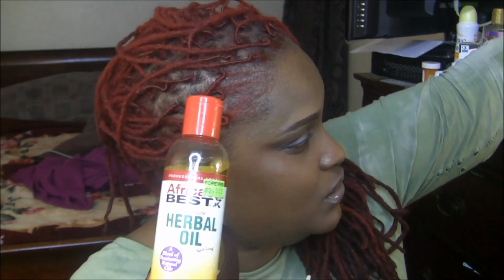You can get it at a Trader Joe's or something for the grapeseed oil, or you can order it offline on Amazon, where I normally order a lot of my hair products, any type of products that I use, because it is much cheaper. Or I would use something a little bit inexpensive, which is the African Best herbal oil, and this was only $2.99 at my beauty supply store.